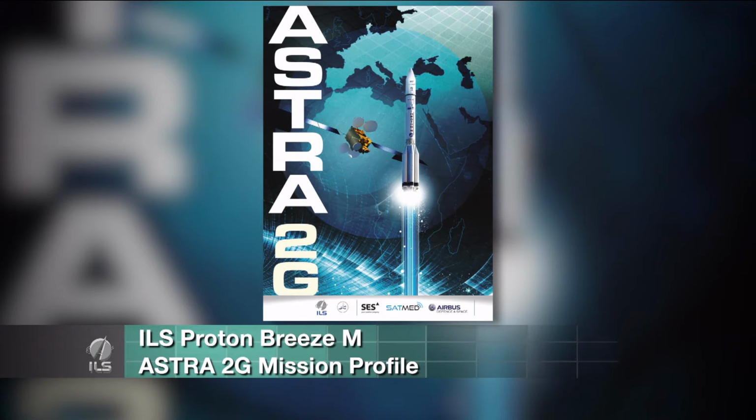This flight, designed for the Astra 2G satellite, is a 5-burn BREEZE-M mission and will take 9 hours and 12 minutes from liftoff to satellite separation into the planned geostationary transfer orbit. Let's take a look at the Astra 2G mission profile. The following is a description of the Geosynchronous Transfer Orbit, or GTO, mission flight profile of the ILS Proton launch vehicle with the Astra 2G communications satellite on board.